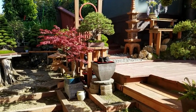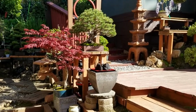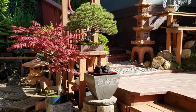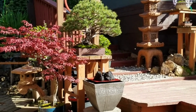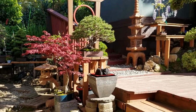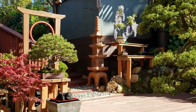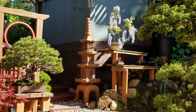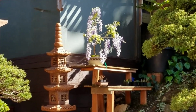The Bloodgood Maple, although it's nice, it's not a good material to use for bonsai because of the long internodes and large leaves. But I like it still because of the intense color of the leaves. The Mugo Pine is one of my favorites, but for now let's look at the Wisteria. It's on its first year of bonsai training, and yet it gave me a lot of flowers.